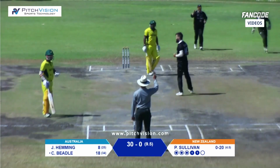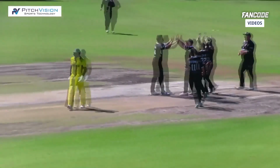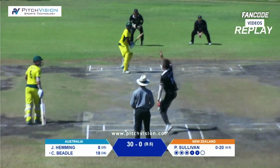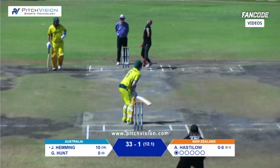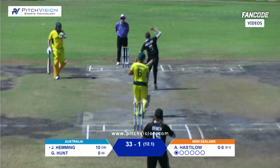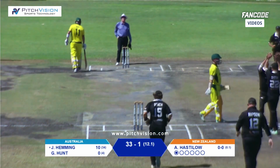There's a little touch, he's got him. That shape away we've talked about. And that's a huge wicket, the premier batsman for Australia. Big shout. He's given him. Hastelow has made the breakthrough.